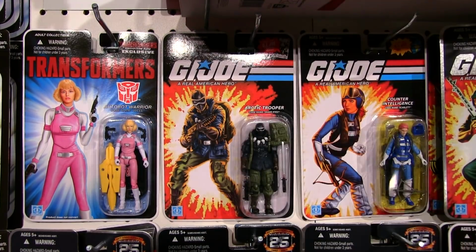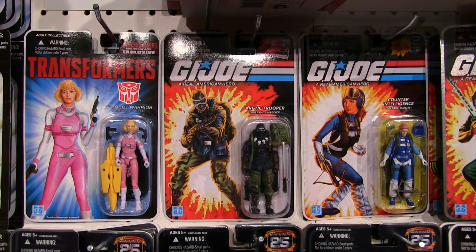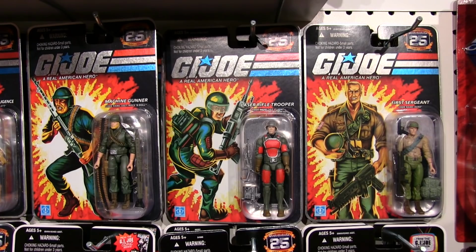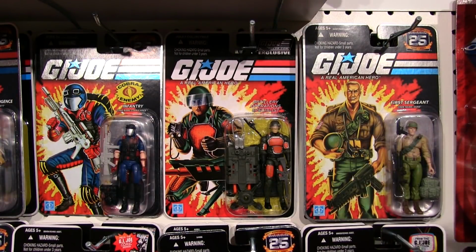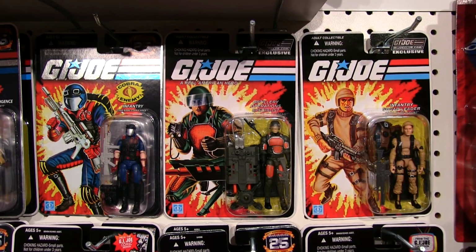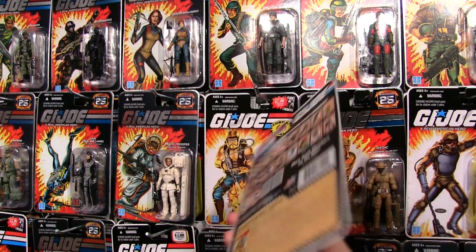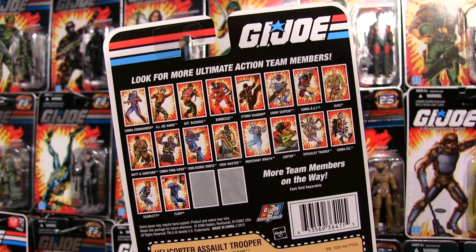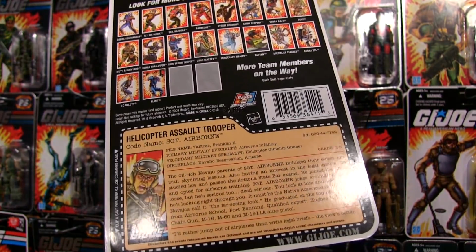Transformers RC in human form. Arctic Snake Eyes, and Pilot Scarlet. Rock and Roll, Flash, and Duke. A Cobra Viper, Grand Slam, and Tan Grunt. Whew! These cards don't just homage the original figures on the front. The backs feature little thumbnails of other figures along with the classic style file card.